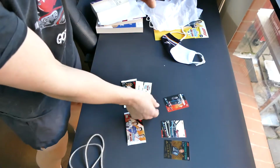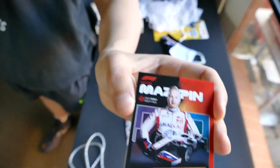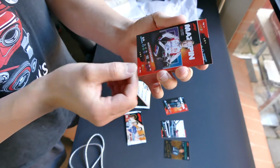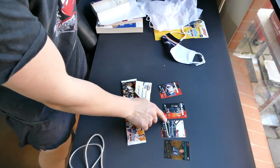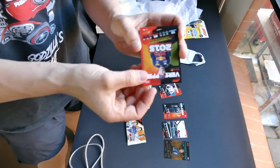Oh, we got Mazepin, boys. Boys, there it is. Limited edition 1 of 1. The most rare card. It has to be. We got the Nikita Mazepin. Boys, 64 at defense, 72 attack. Quality qualifier. He's 3 stars. Look at that. Now, F2 Racer was all they give for Alessio. So at least we got a quality qualifier, boys.